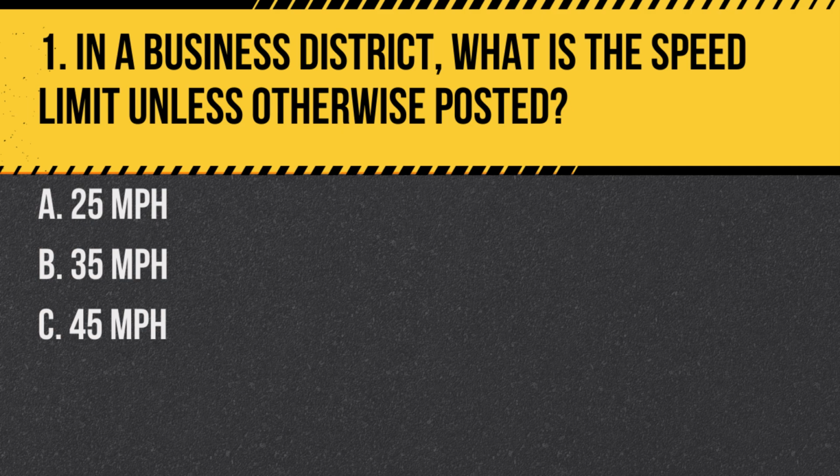Question 1. In a business district, what is the speed limit unless otherwise posted? A. 25 miles per hour. B. 35 miles per hour. C. 45 miles per hour. Answer A. 25 miles per hour. In business districts, the typical speed limit is 25 miles per hour unless otherwise posted.